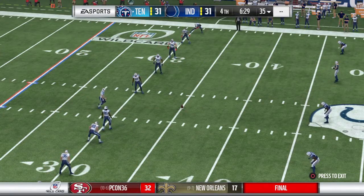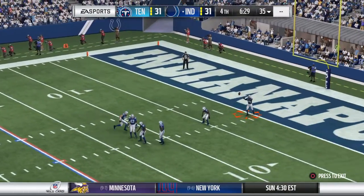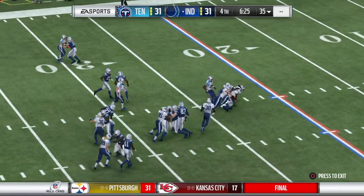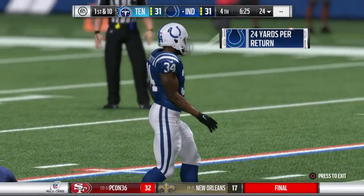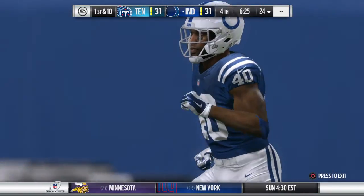Set to go now with the kickoff. These two teams all even again as we continue in this wild 4th quarter. This will be taken in at the 1. And he'll be brought down at the 23, make it the 24-yard line. And now Indianapolis set to take the field.